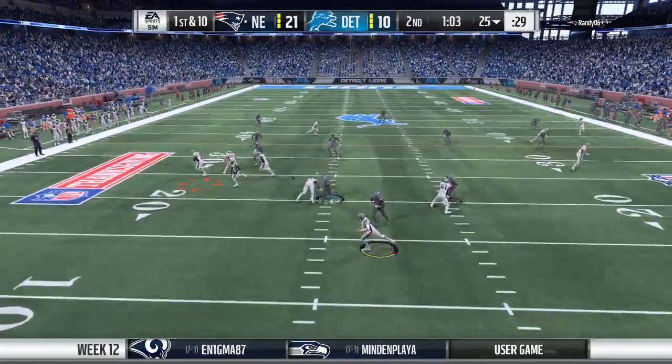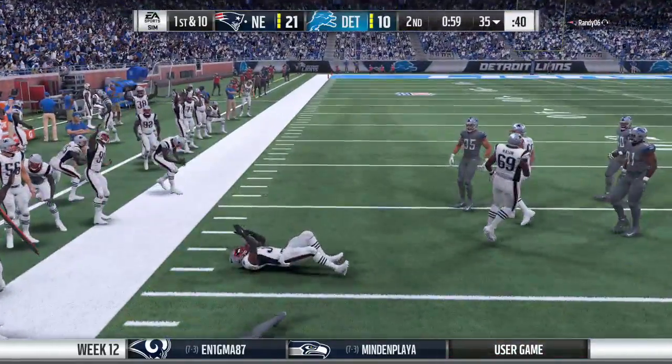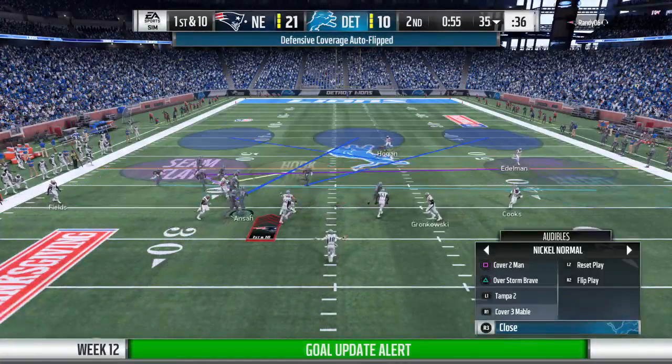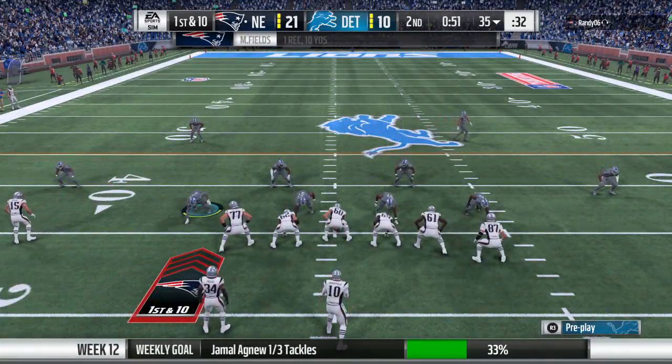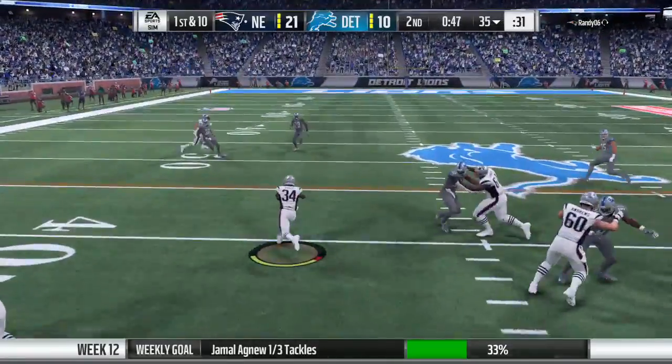They go back to the air here after the INT on the last drive. Now they go screen. It's complete. And he's brought down, getting this one up to about the 35. 10 yards there to start the drive, and just enough, by about the length of the football, for a first down. They'll run it now out of the gun.